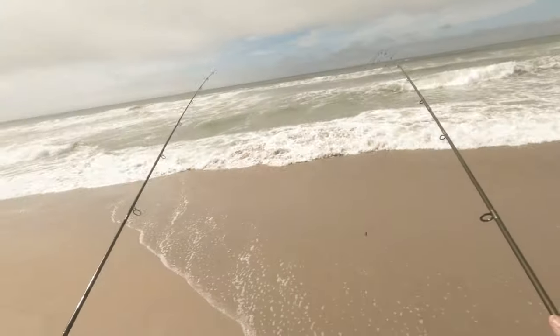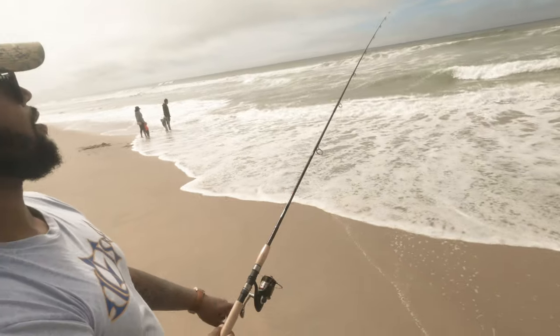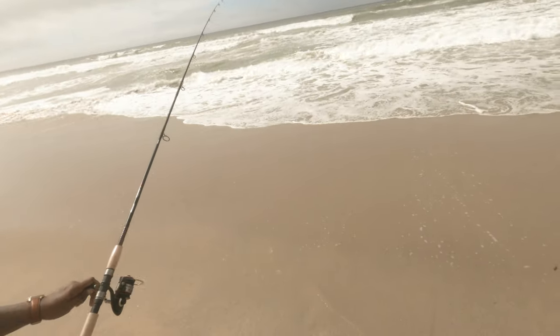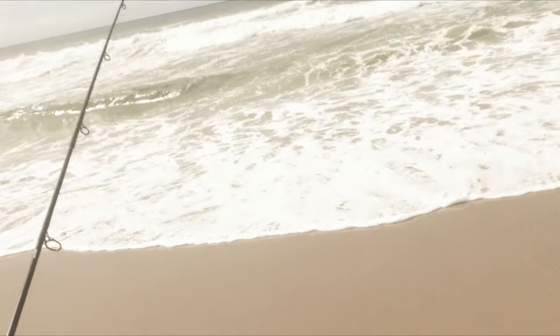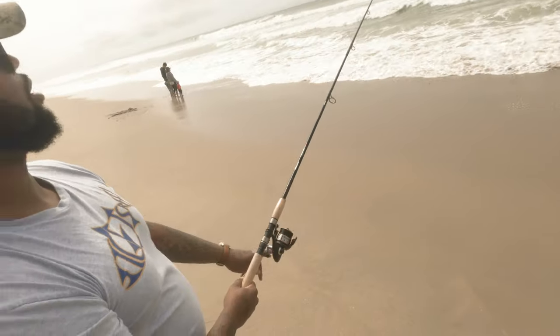Once you feel like he's on, just boom, try to pull back on him to set the hook. I probably done missed two. For sure, check your bait, because this is a soft bait. They could chew it up like they did mine. Chew off your tail just like that. But that's a good sign. You're getting bit. Getting bites out here.